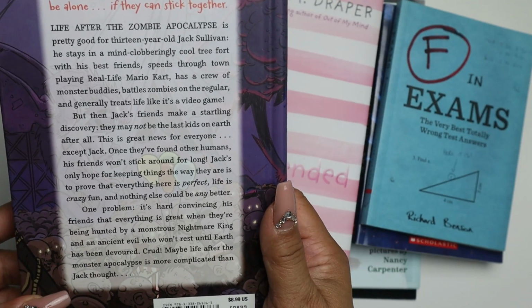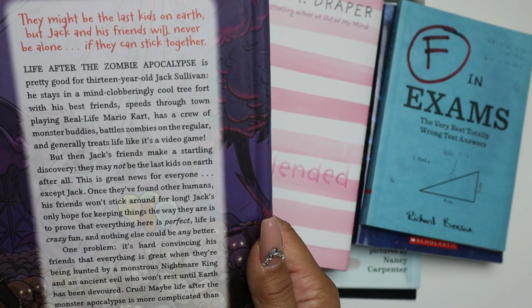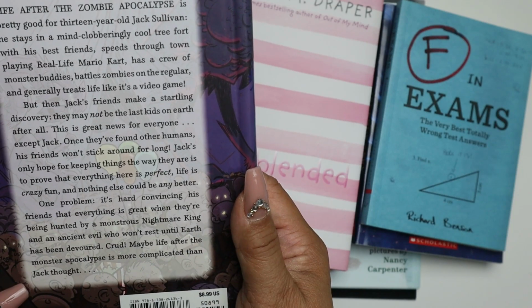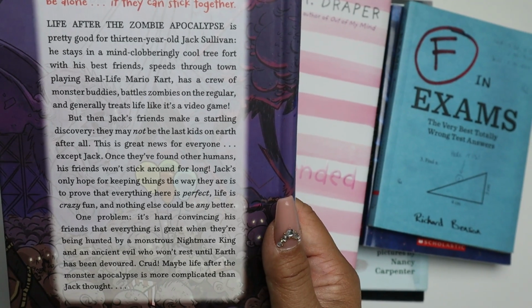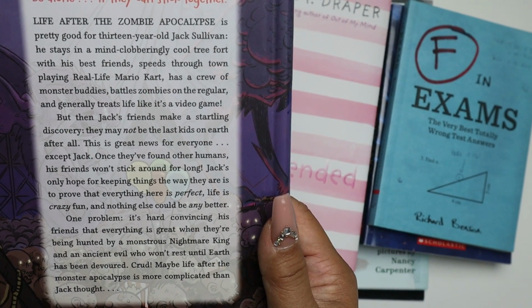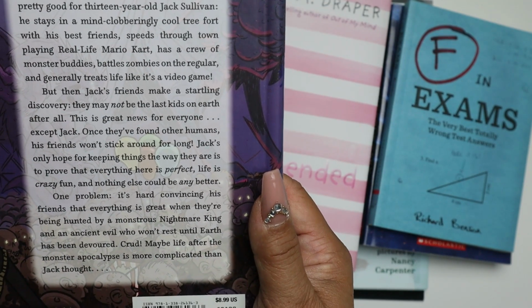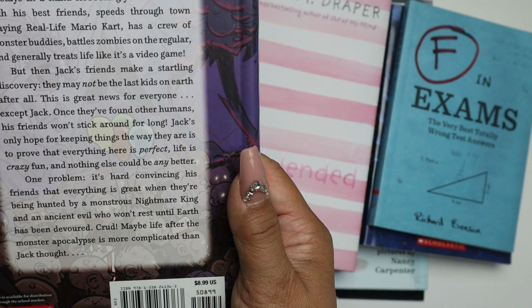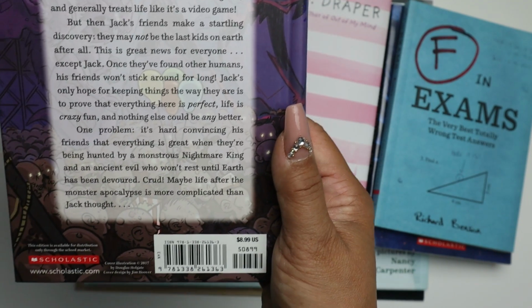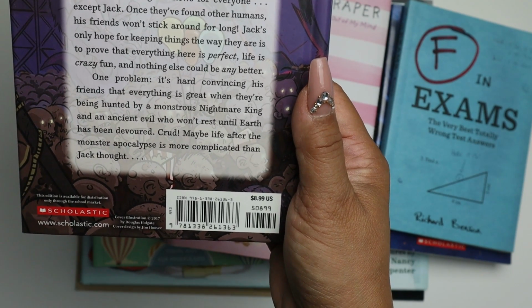Okay, so here is the back. I'm going to read the back. "They might be the last kids on Earth, but Jack and his friends will never be alone if they can stick together. Life after the zombie apocalypse." Ooh, I'm hooked. "Life after the zombie apocalypse is pretty good for 13-year-old Jack Sullivan. He stays in a mind-clobbering, cool tree fort with his best friends, speeds through town playing real-life Mario Kart, has a crew of monster buddies, battles zombies on the regular, and generally treats life like it's a video game. But when Jack's friends make a startling discovery, they may not be the last kids on Earth after all.